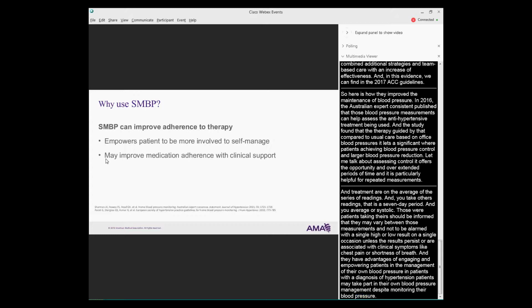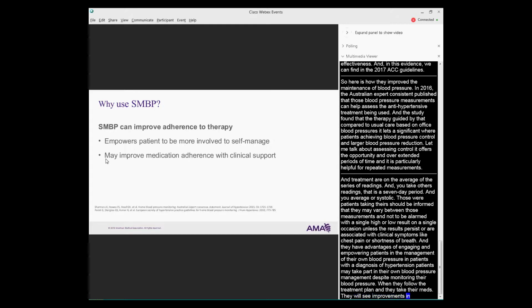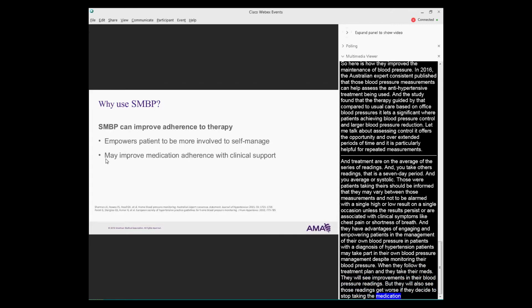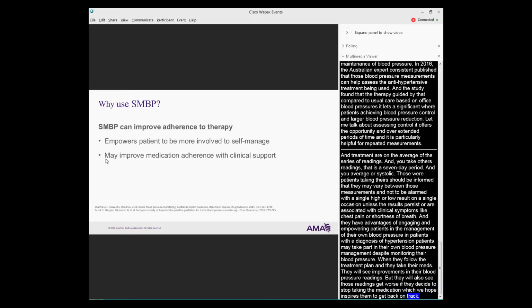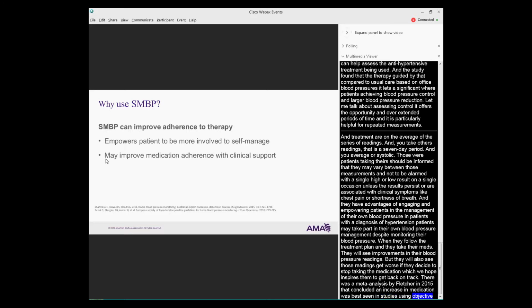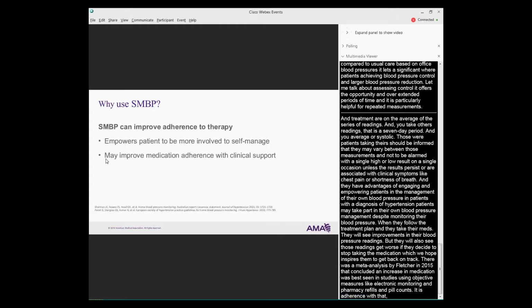There was a meta-analysis by Fletcher in 2015 that concluded an increase in medication adherence was best seen in studies using objective measures like electronic monitoring, pharmacy refills, and pill counts. But adherence was found to be at 97% in the group using self-measured blood pressure compared to 88% in the control group.